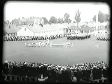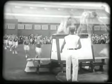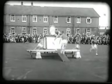One of the main displays was PT. The muscular PTI you can see there, he used to be Mr. Hong Kong once, now he's just Mr. Ganges. The vaults aren't too difficult because we have quite a lot of PT and vaulting, but nevertheless they look quite impressive. Do indeed.